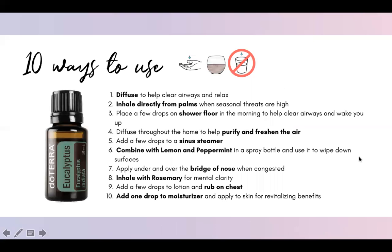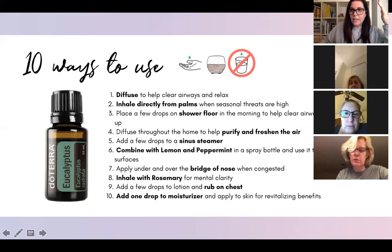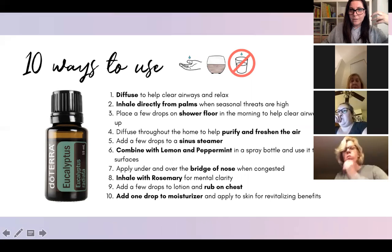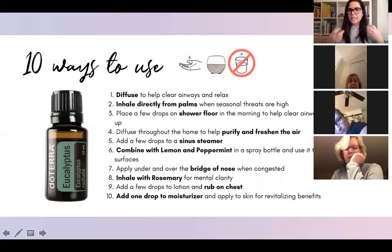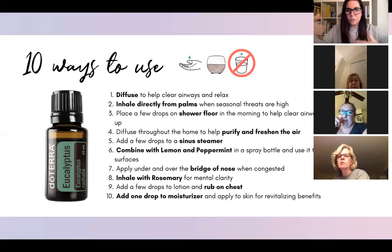So here are some ways you can use your eucalyptus. I kind of think of it as a companion to Breathe because it has a lot of the same properties. It's really good for respiratory systems and airways. So it's just another alternative for seasonal threats too. If you're getting that wheezy congestion that you get from allergy time, you can use Breathe or you can use eucalyptus because sometimes we like to switch it up and not always use the same oil.